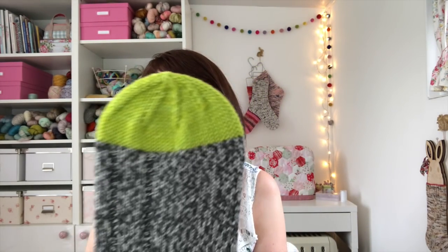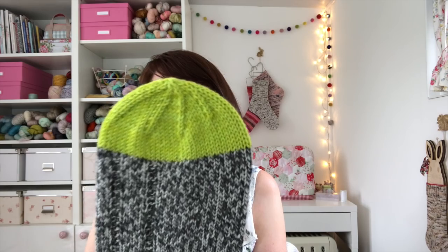And I've just done my Swirl Toe, which is another one that will be in the pattern, and this is just a variation.